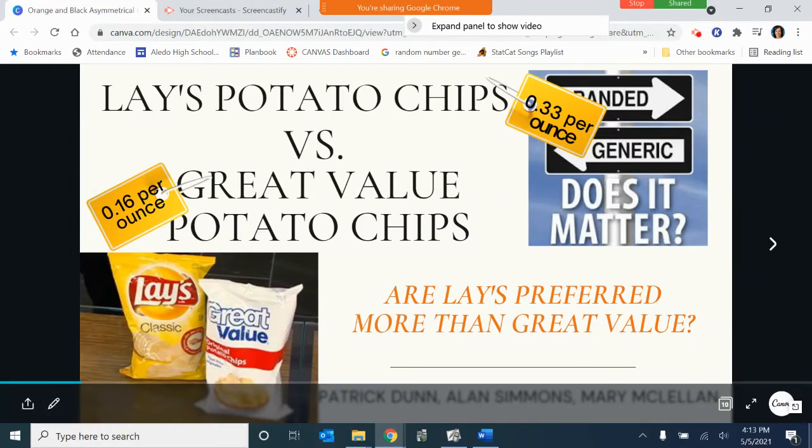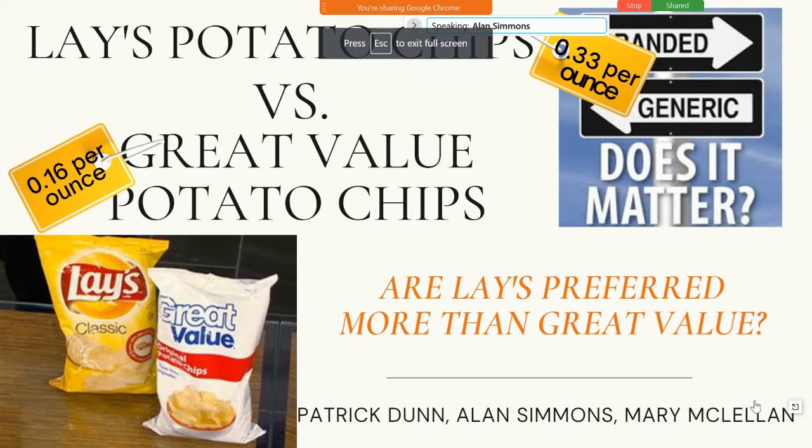Hey guys, we're here conducting a test between Lay's potato chips versus Great Value potato chips, trying to figure out preference of the two kinds of chips. One is 16 cents per ounce and one is 33 cents per ounce. But we're trying to figure out if Lay's are preferred more than the Great Value. And I'm here with Mr. Dunn, myself, and Miss McLellan.